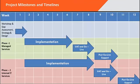This is how the project was executed, from the workshop and assessment to implementation to go live and then post implementation support. We had certain delays because of the changes within Aspect in terms of the people allocated, but we accommodated those and ensured that the timelines were met as far as the business expectations are concerned.